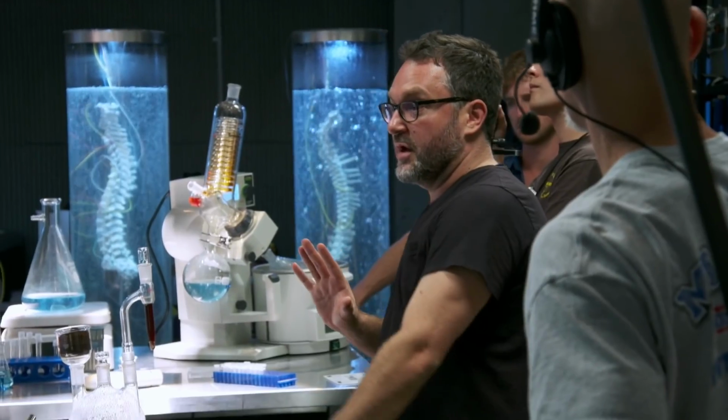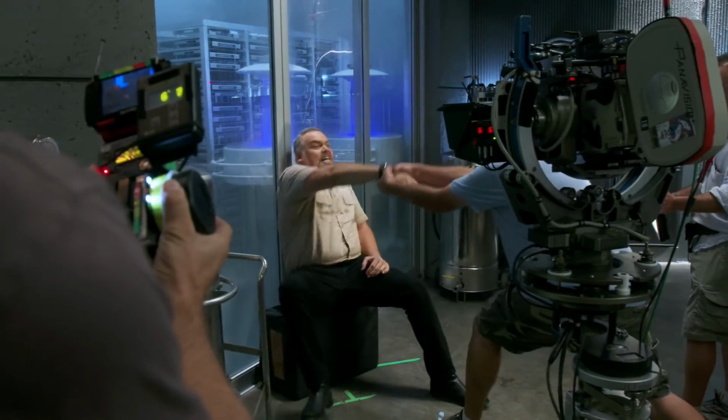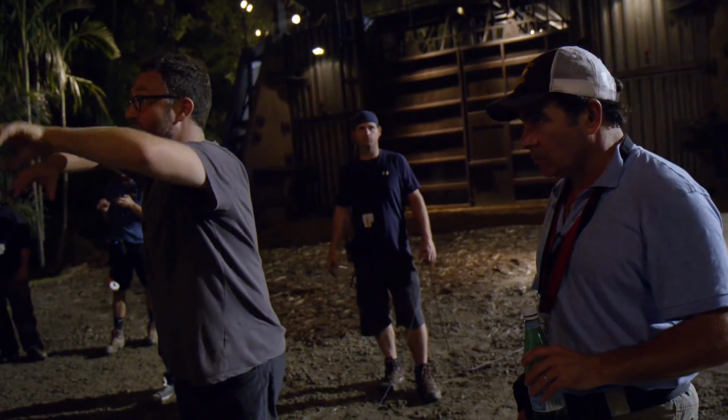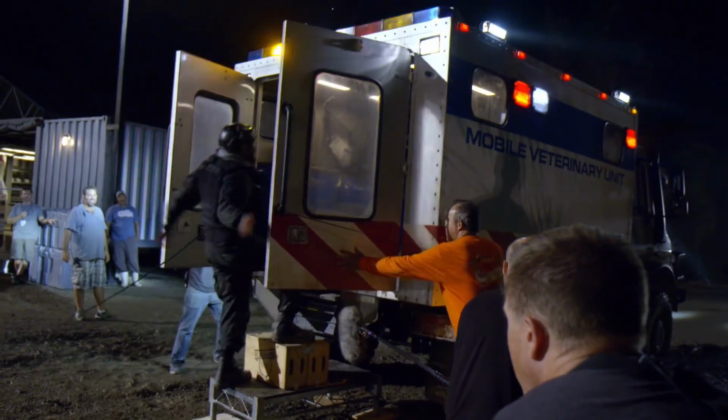Action, we'll do the push and the hand up. Once the dinosaur lands right here, he's on top of the guy, right? So it's like, boom, right in our face.